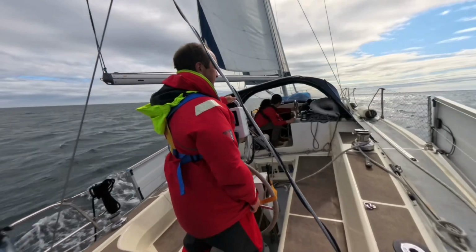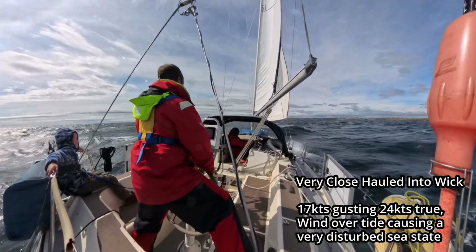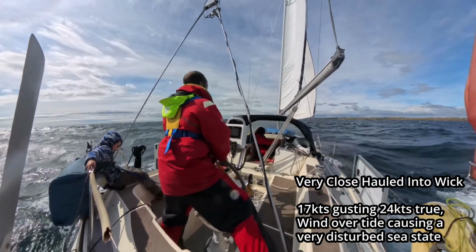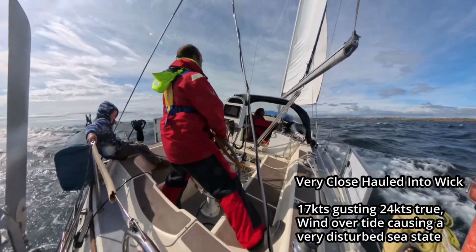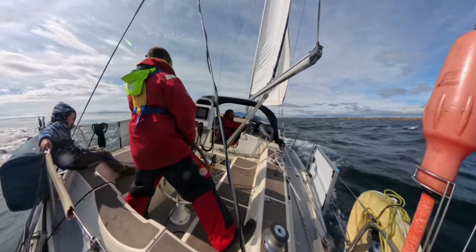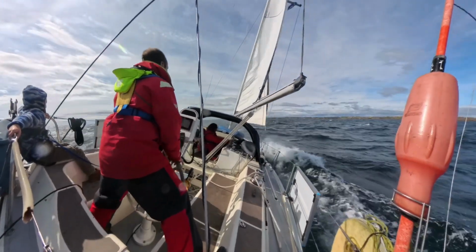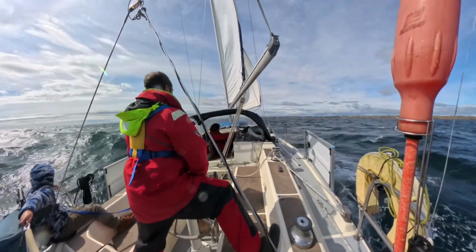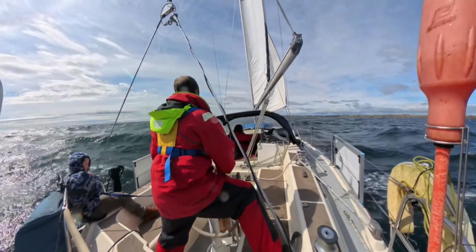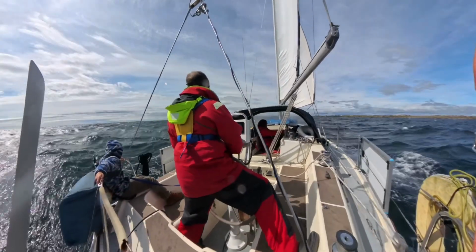But we had a night in Sinclair's Bay and then decided to go into the Wick, let some weather pass through. We didn't want to wait till late, I wanted to get in there reasonably early, so we decided to go out, wind over tide, and have a play about in the nice lumpy sea. And we had great fun, nice and rolly. Sadly the autopilot decided it didn't like it, but I found out why later.